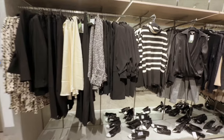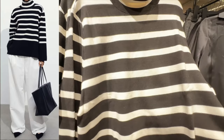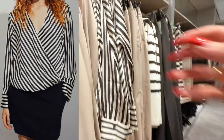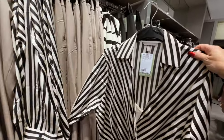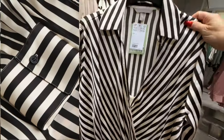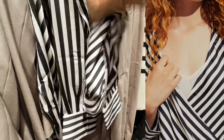There's loads of options for office wear or even more dressy casual wear. I love the look of this high neck sweater in a fine knit. It features a high neck and a straight hem with a slit at each side. The wrap satin blouse is very flattering. It's a softly draping satin featuring a collar and a deep V-shaped opening with a sewn-in wrap at the front. It has long sleeves with button cuffs and it's lined at the front for a more secure opening.